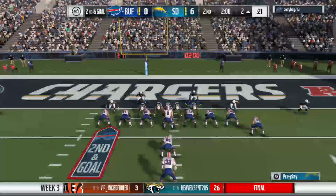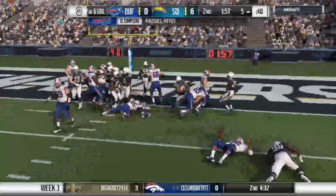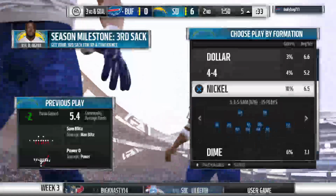Second and goal from the 2-yard line. And they'll run it here. And he is going to lose yardage here. He lost 2 there, and it's 3rd down. 2 straight shots on the ground.